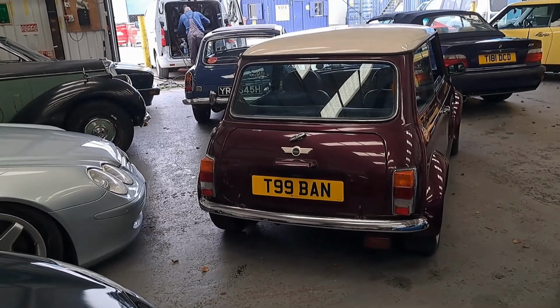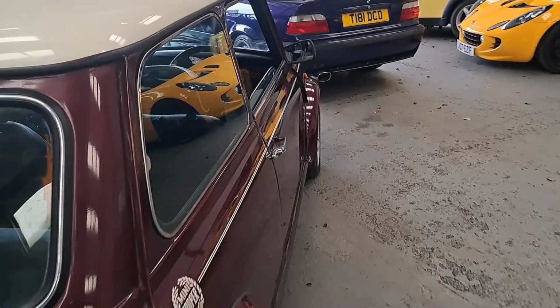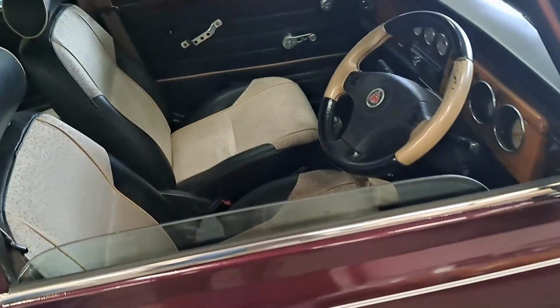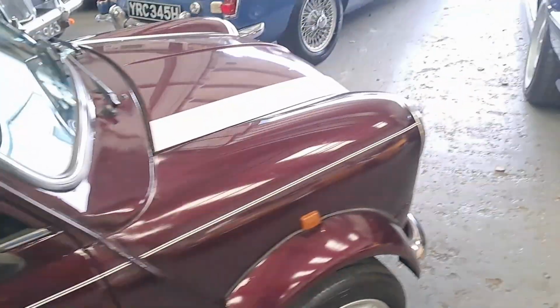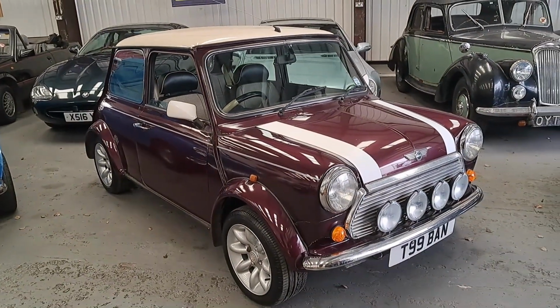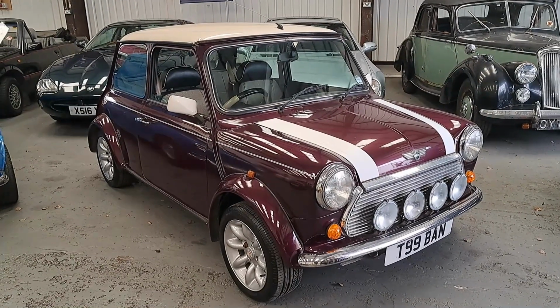1999 Mini Cooper Sport. This isn't in the best condition. You can see it does need some work. I mean, we can look straight away down here and you can see there's a bit of bubbling and things there. Interior looks quite good. It's one of the later interiors of these. Quite close to the end of production. Production finished in 2000. This is a 99. Again, it's very sort of 90s colour, this sort of purple, which I think looks quite good actually on this car.